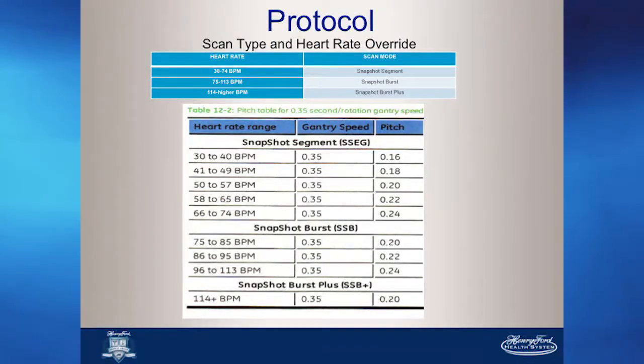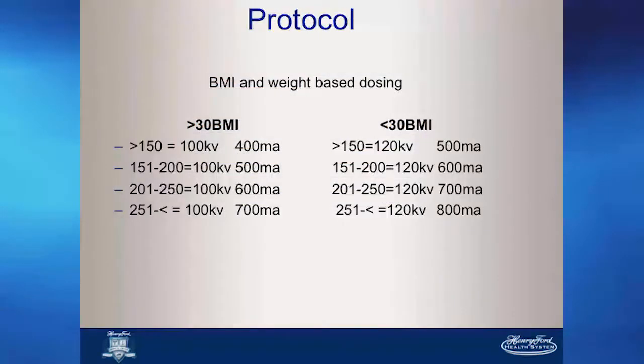This is the scan type and the heart rate override. So our scanners will adjust for different heart rates. We have segment, burst, and burst plus. Segment is used under 75. Most of our patients, that's what they are. But the pitch will change for burst and burst plus, making the table move faster for a faster heart rate. Again, our technique is based on the patient's BMI and weight, so we adjust that. Anybody under 30 BMI automatically gets 100 kV, so we get better imaging. For people over 30 BMI, it's always 120, and we go up to 800 mA, which is quite a bit.